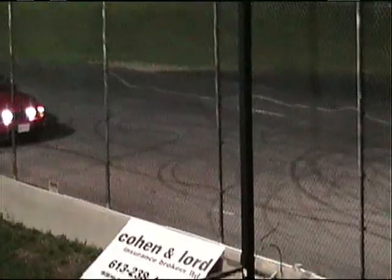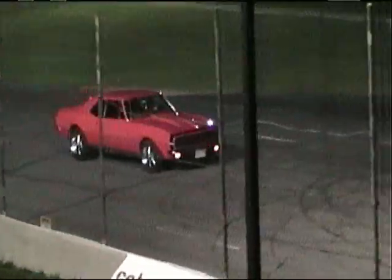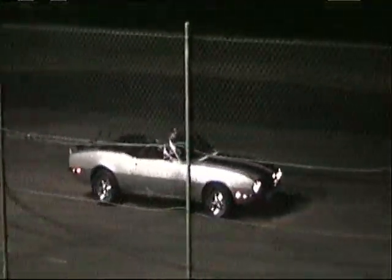I've got Ron Purnell. Doug Mold in a red Mustang, right there. The 67 Camaro RS of Jody McGetchie. Look at this, man, they keep rolling on out.